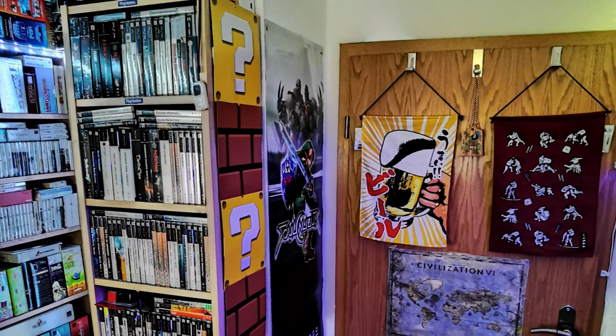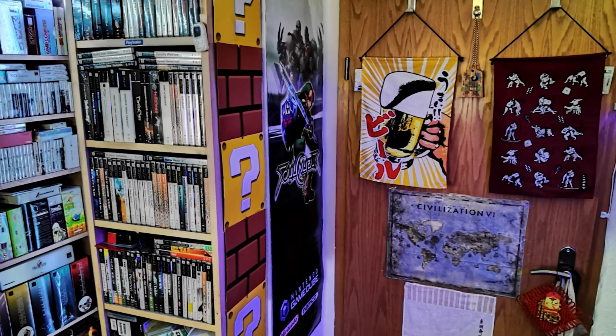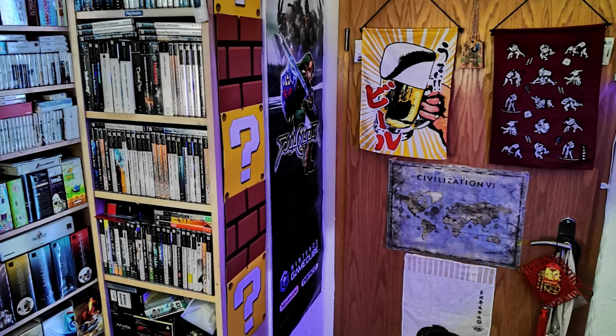But to the right of that, you have a few question mark blocks on the side of that shelf, and then on the side of the wall over there, there's this awesome Soul Calibur GameCube poster. Soul Calibur on GameCube was amazing. You get to play as Link, and you get to do it. It's so cool. It was the best one.